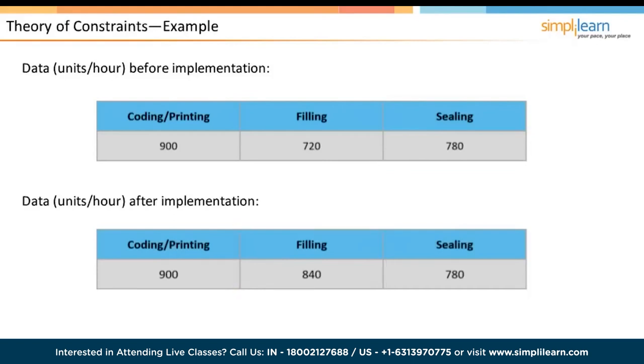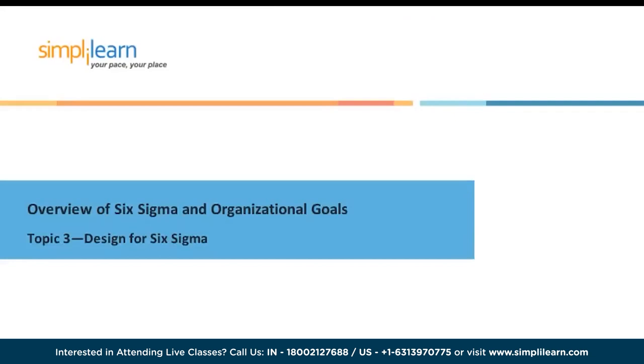Let us proceed to the next topic of this lesson. In this topic, we will discuss the concepts in Design for Six Sigma, or DFSS. Let us first understand DFSS in the next screen.